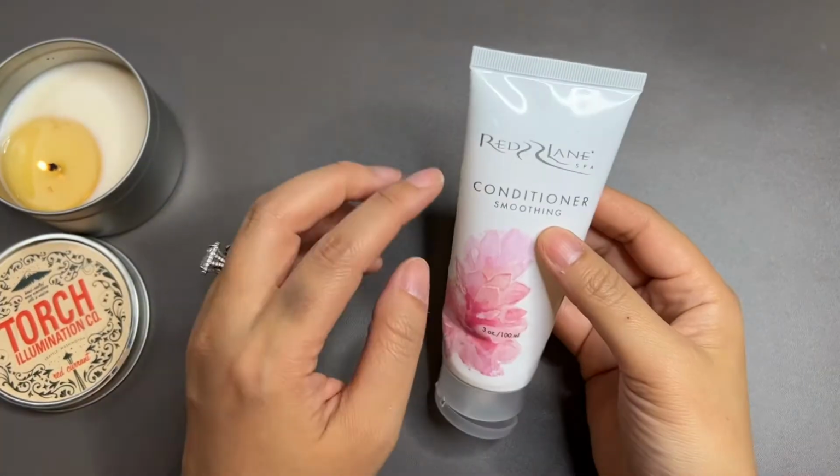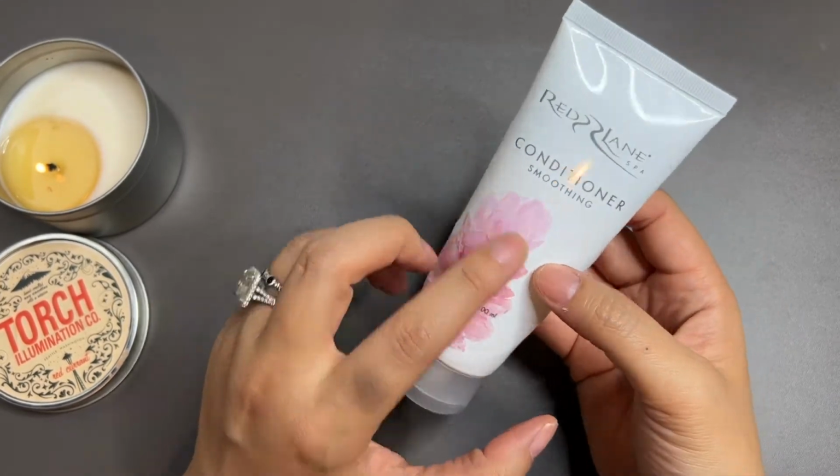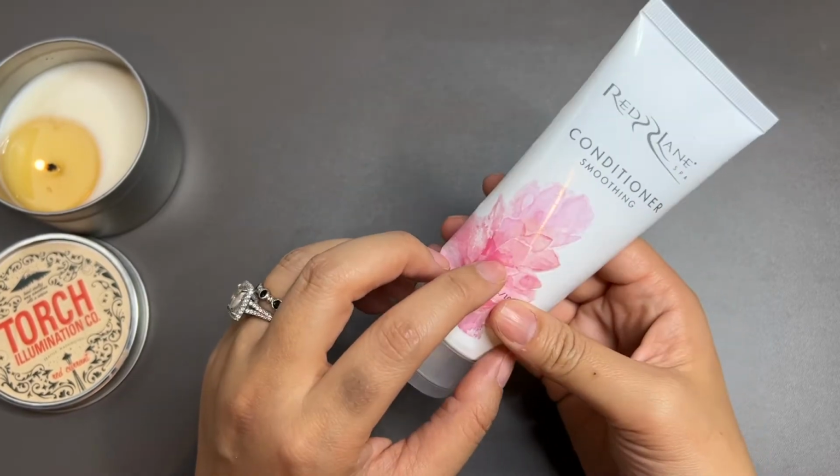Yes. This is the Redken Conditioning Smoother. This is 5 or 6 years old. I know that because I got it on my honeymoon from the Sandals that we vacationed at.